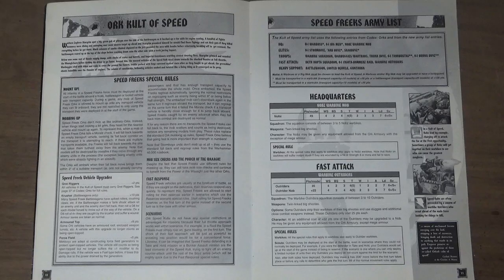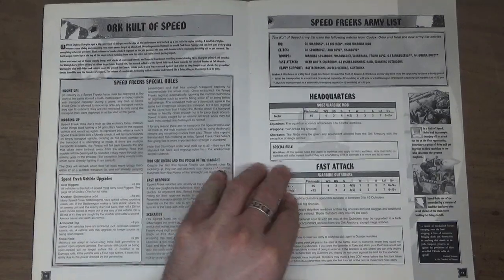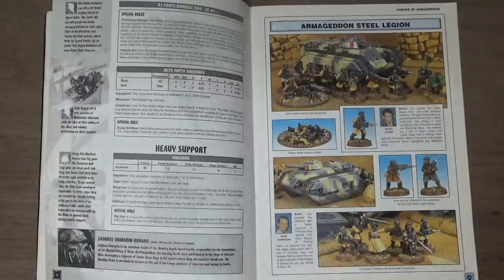Also, after both sides have deployed, Outriders may make a free 2d6 move before the first turn takes place, or before any rolls to determine who gets the first turn. All the normal movement rules apply. Okay, so it's basically, yeah, what in 7th edition we knew as the Scout ability, which allowed you to basically make a move before your movement phase actually started. So that's pretty cool. Before the game started, I should say. So that's neat.